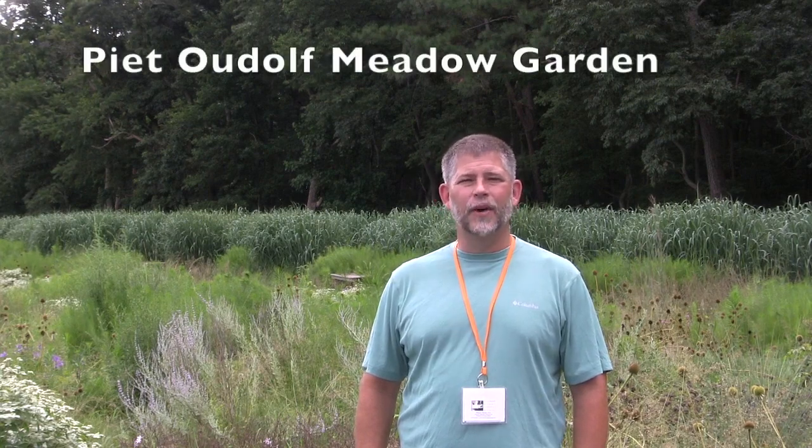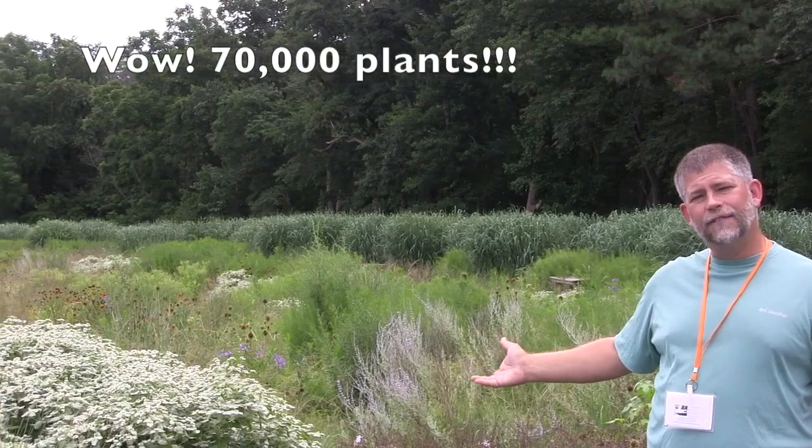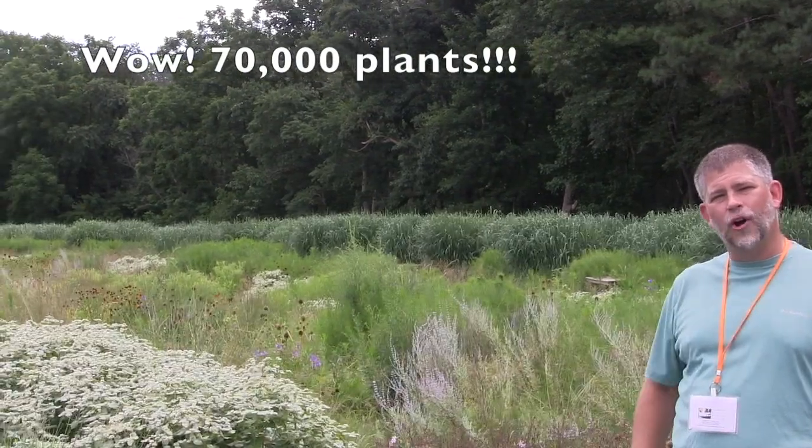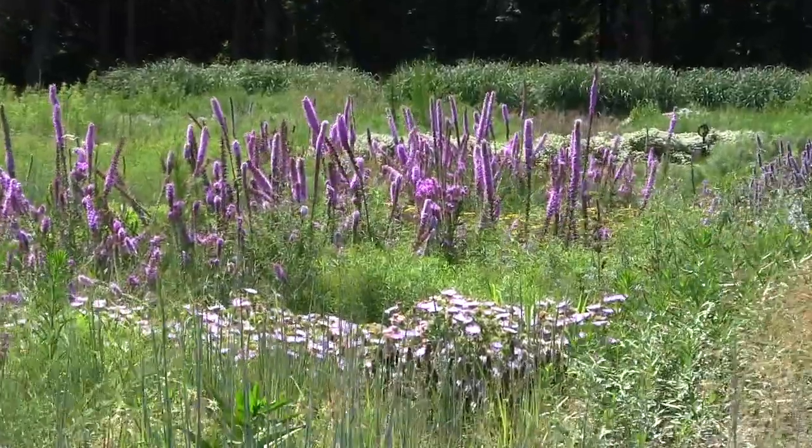So welcome to our Piet Oudolf Meadow Garden. This is a 2-acre meadow that we've constructed here at Delaware Botanic Gardens. Our meadow is comprised of over 70,000 plants. 85% of those plants are native to the Mid-Atlantic or North America.